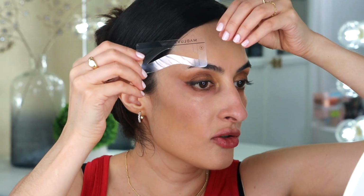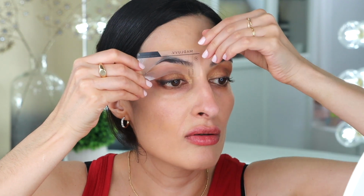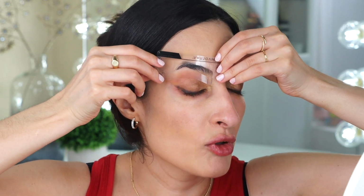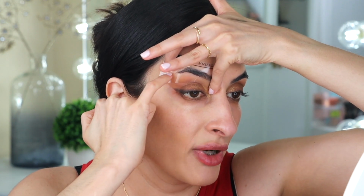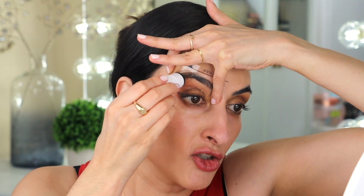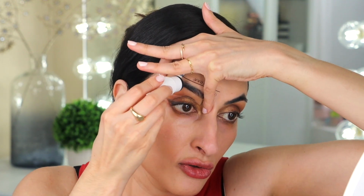Okay, so stencil positioning. You start it here, the dotted line, you have the option of long brow, short brow. What I did is that I just kind of put it on my brows, and the long one seems to make sense. Let me line it up with my arch, something like that. And here you can see in the open area of the stencil, the area where I don't have any hair. Those are the spots where I need to learn to fill in. And I started here at the tail because that is where I want the most concentration of color to go.